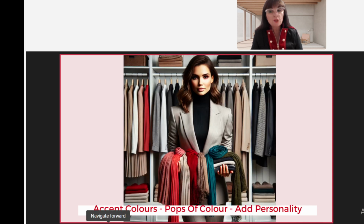And this is where we can also play around with the accents. So accents are very good for popping your personality. So as you can see, I love to wear red. I didn't always used to love red. I was crazy about pink all my life. And I felt as though I was like a child. And since I've started wearing red, I feel as though I've grown up.